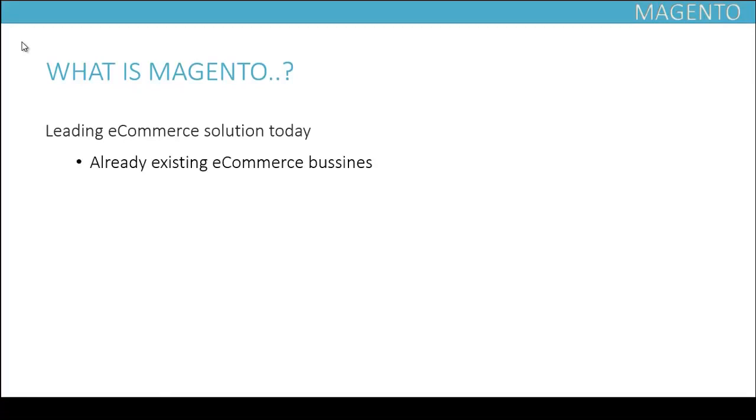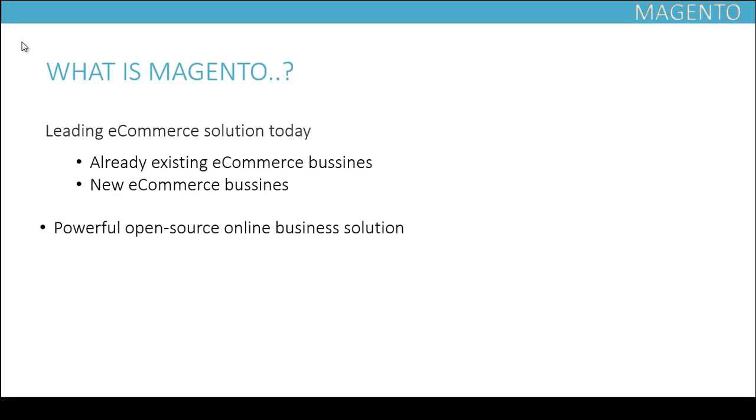So what exactly is Magento? It is a total solution for e-commerce sites all in one package, used by already existing e-commerce businesses, which are now switching to Magento, and new e-commerce businesses as well. The reason for this is the fact that Magento is powerful open source, meaning that it's free to use and very safe, as developers are constantly looking for better and more secure ways to do things.